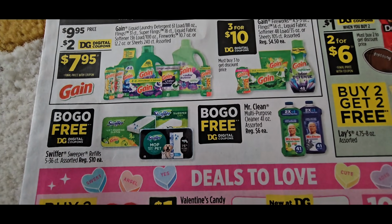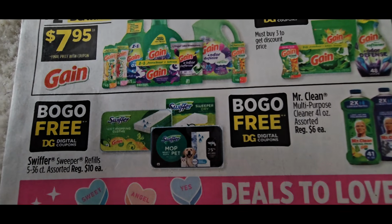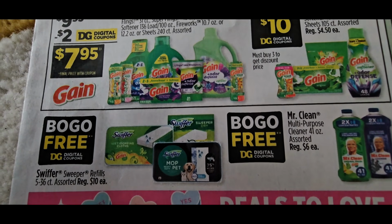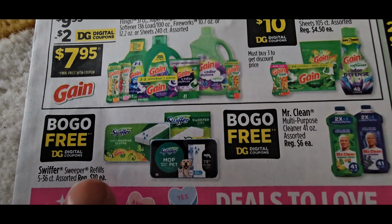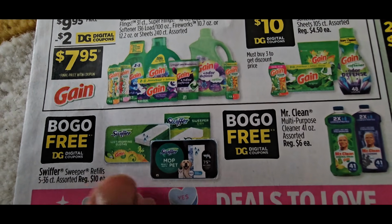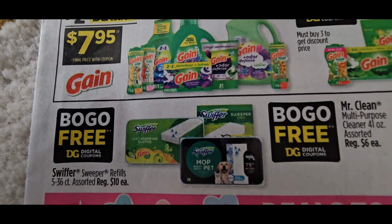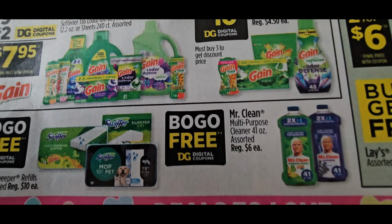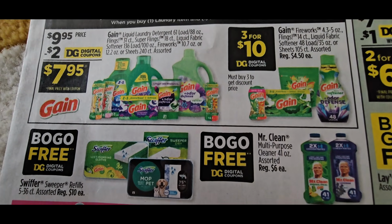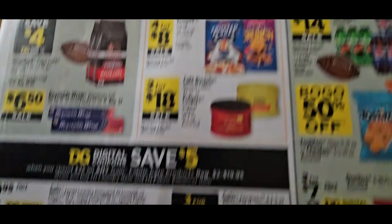BOGOs. If you still have your Swiffer coupon, here it is right here. Now this Swiffer, oh, this might be a new one, guys. It's a Swiffer Sweeper refill. So now it's pointing out that it's a refill. So hopefully that'll work. And it is from $5 to $3.36. BOGO. Look at that, guys. Mr. Clean. We are BOGOing it up over here. I am so happy that they're doing this.